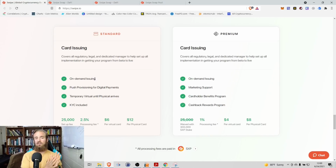Now, the setup fee for this is $25,000 with a 2.5% processing fee. These fees are going to be paid in their SXP token, which I will discuss a little bit later on. $6 per virtual card and then $12 per physical card. So obviously, there's an initial setup fee for them to get everything configured for you, and then you're paying on a per card basis.